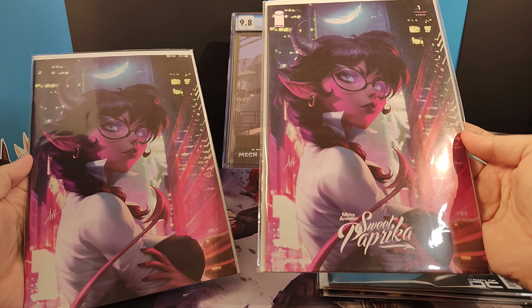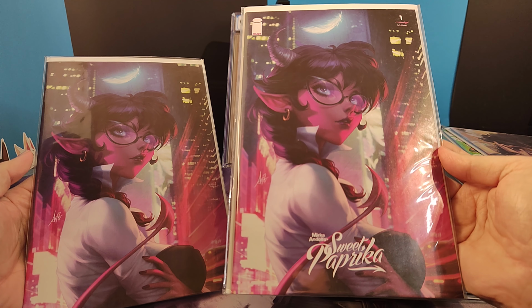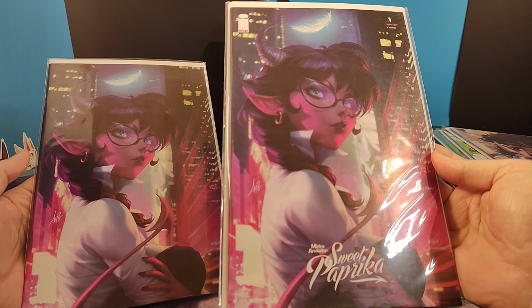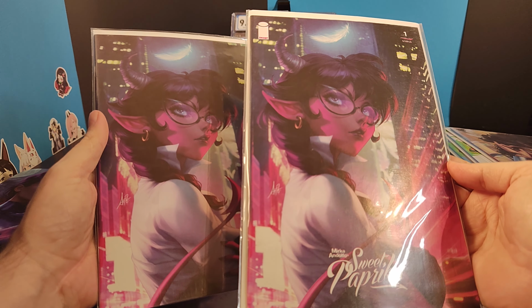And this is an older series that I picked up in auction, Sweet Paprika, Mike Adolfo from Image. And these are again art gems. I got the normal and the Virgin variant in auction.